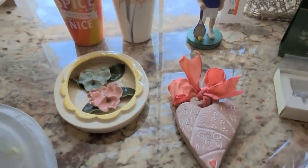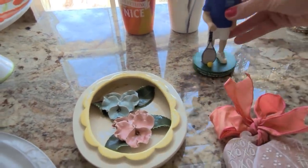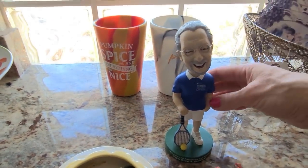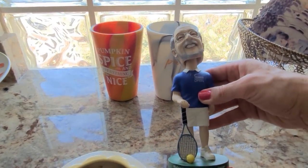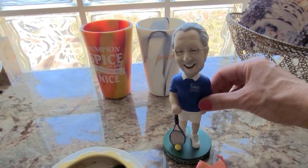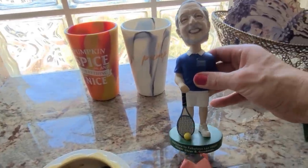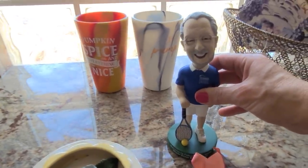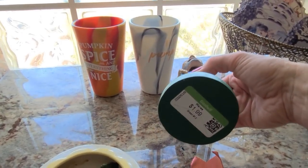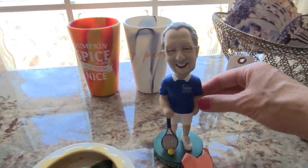Last, but by no means least, we have Jake's finds of the day. He did phenomenally well today. He found a bobblehead of ex-mayor of Las Vegas, Oscar Goodman, the Tennis Channel Open. This is a great one. I couldn't find one like this anywhere on eBay. So what I think I'm going to do is list it for him. I'm going to list it high and be open to offers and see what happens. He paid $1.99 for it, and I think I might be able to get him $20 to $25.